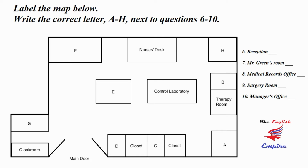If you need to alter any of your personal details, please visit our secretary at the Office for Medical Records, which you will find next to the therapy room. If you're awaiting surgery, please first check in with reception before taking the first door on the right after you enter the clinic.